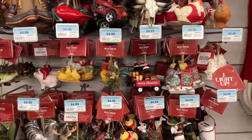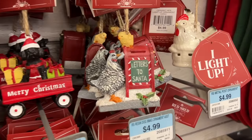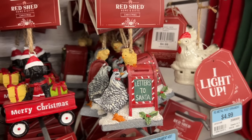Hard to believe that they've already got Christmas decorations out when it's not even been Halloween or Thanksgiving yet. I gotta say, though, that's pretty cute right there. Letters to Santa with the little hen there mailing her letter to Santa.